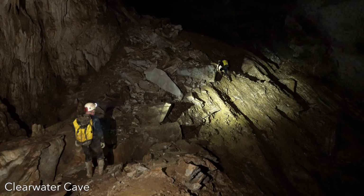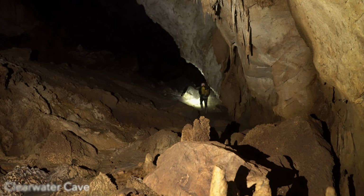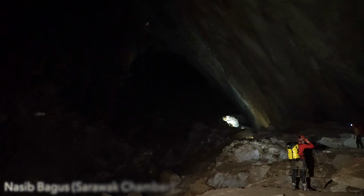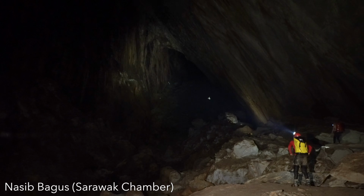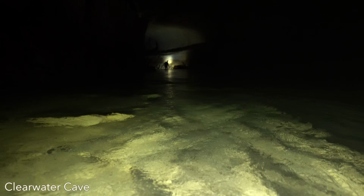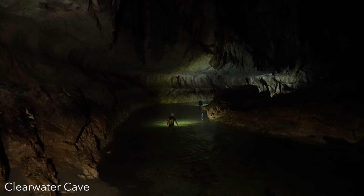The combination of geomorphology and climate have created some of the largest passages and rooms and most extensive networks of caves in the world. Deer Cave is possibly the largest cave passage in the world. Nasib Bagus, or Good Luck Cave, contains Sarawak Chamber, which is the largest known cave room by area and roughly tied for the largest by volume in the world. And Clearwater Cave System is currently the 9th longest in the world and likely the largest by volume.